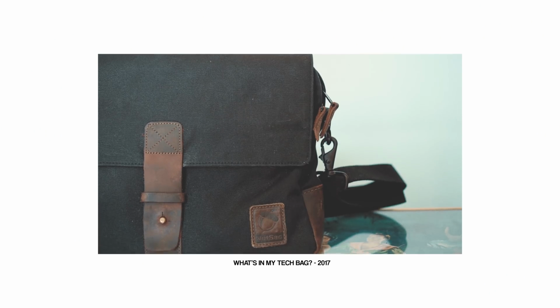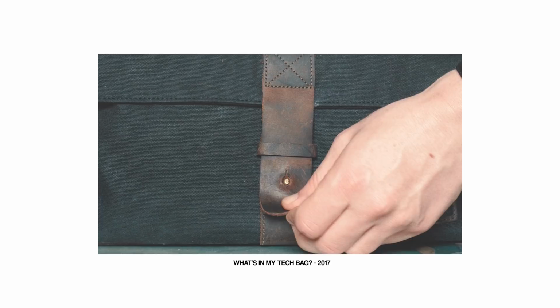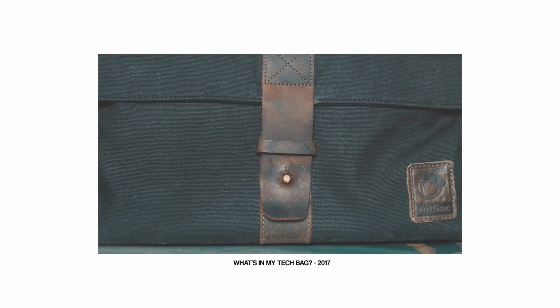The last time I showed you what was in my tech bag, it was pretty much 2 years ago, and things have changed quite a lot since then, so I thought what better time than now to show you what I'm currently using for 2019.